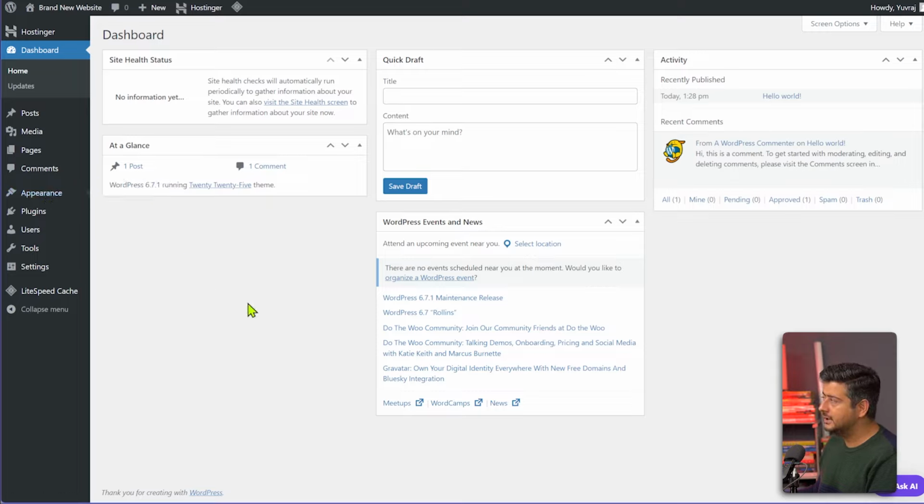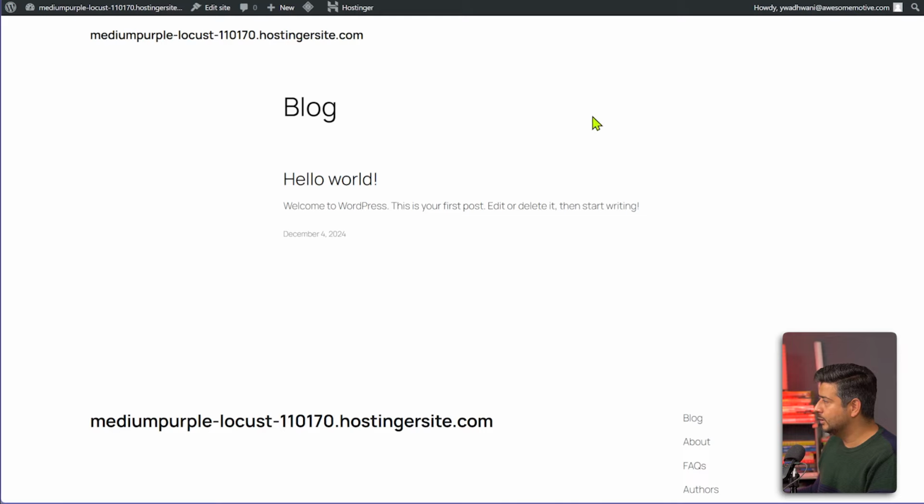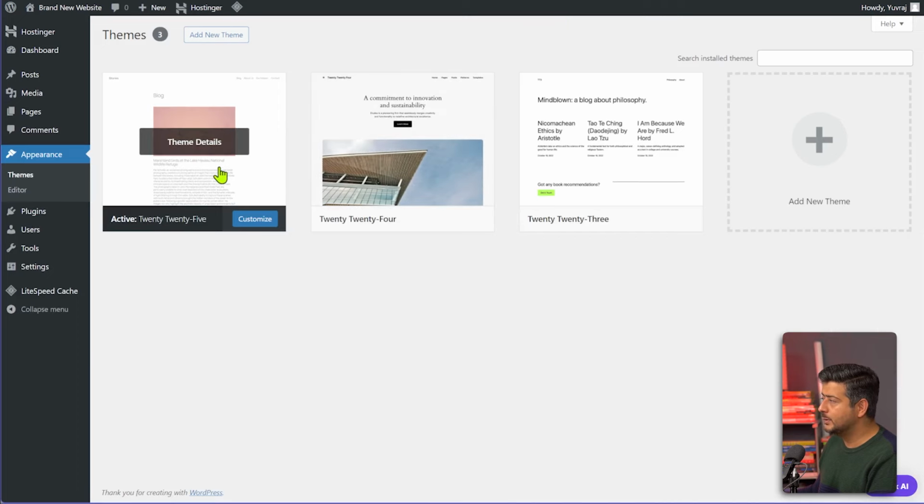And this is what I'm going to click to reach the theme section. And here we have some predefined or pre-installed themes. By the way, this is what we saw here, the 2025 theme. It's the default theme that WordPress ships with, and every year they usually release a new version. So this is the latest version of the theme.